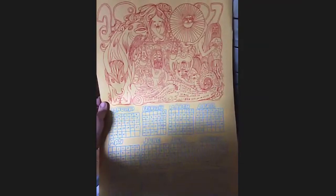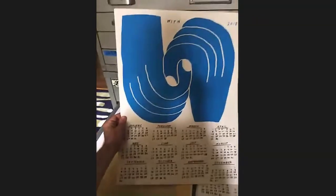Here's another one. This was like my Zodiac calendar from 2007, excuse me. Nice colors on that, but I tried to get all the different zodiac signs in there, you know. I was really into a lot of lines back then. It's funny to think about, so this was like 2007. It's almost all line. There's almost no shape. Fast forward to 2018, and it's almost all shape and no line, right?